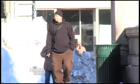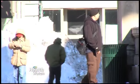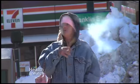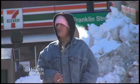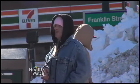So now the state rate for smoking for adults in Massachusetts is about 16%, except in some communities like Worcester and the greater industrial cities in Massachusetts, the rates are a little higher, from anywhere from 20, 21, 22, 23%. So that's why we have to spend more effort in these cities to reduce the smoking rates.